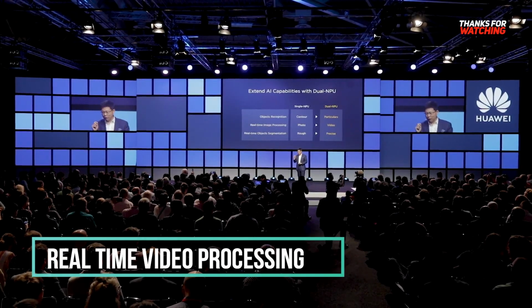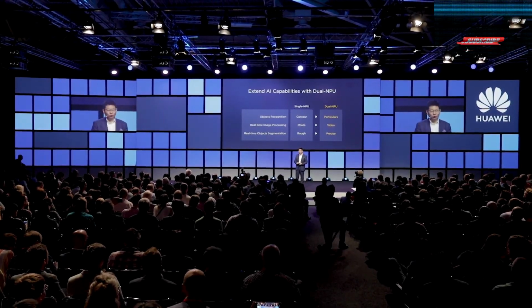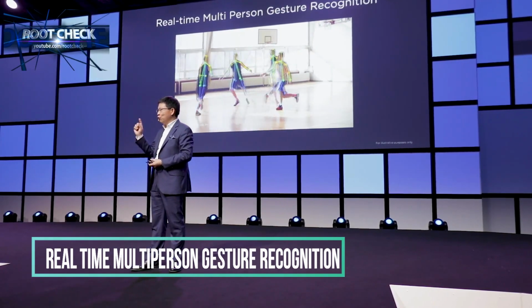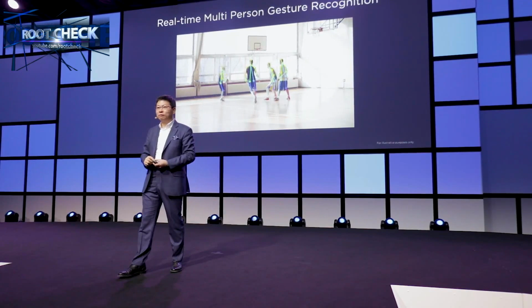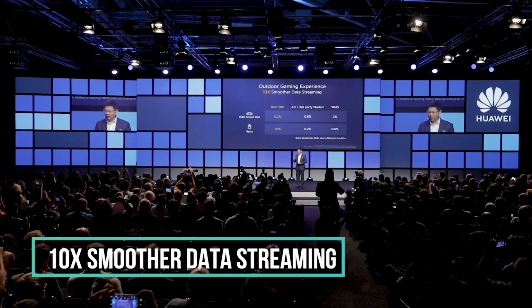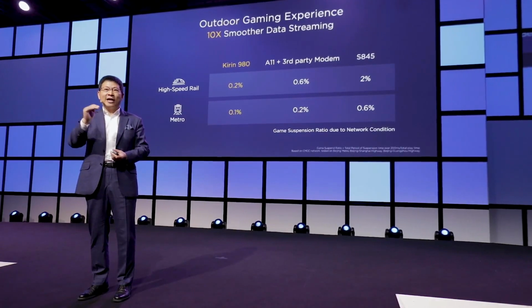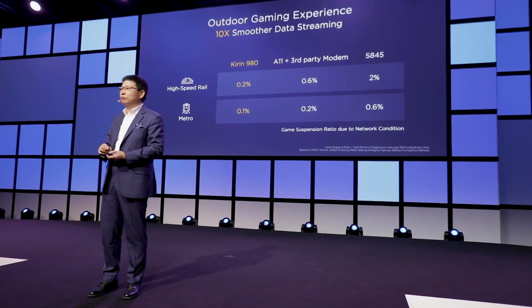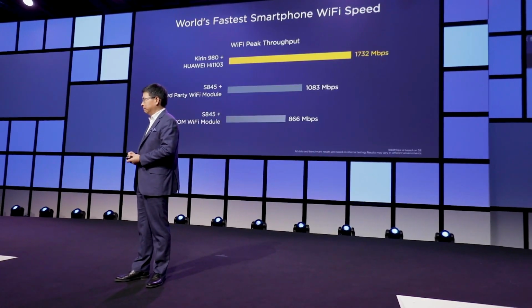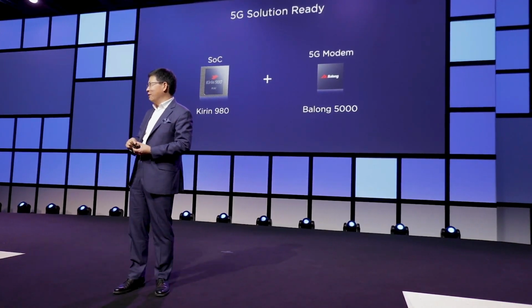We can not only process photo imaging in real time, but also real-time video with the dual AI processor. This guy is playing basketball. You can see real-time multi-person gesture recognition. You can capture that very clearly. Make a comparison. You can see we can achieve 10 times smoother data streaming, especially when you're playing a game, with a much lower stutter ratio. So this really brings you a better experience. This chipset will make the 5G solution available. We're working together with the 5G modem.